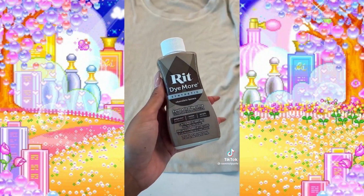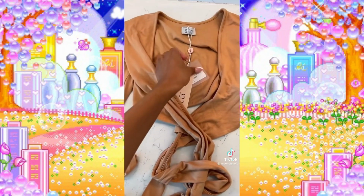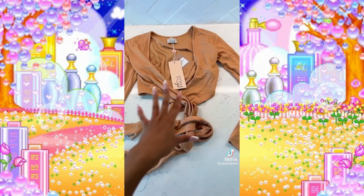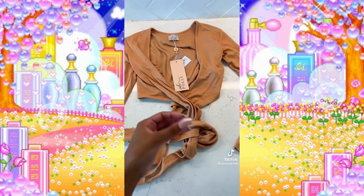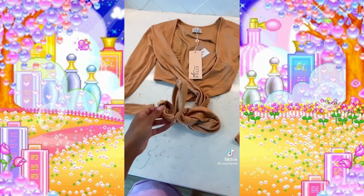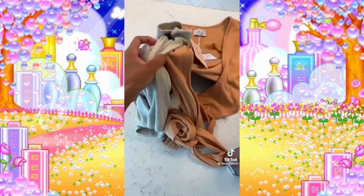And then while I got this chocolate brown dye, I also thought, hey, maybe I could dye this top, which clearly you can see still has the tags on it. I've never worn it because it's a really cute top, but the color is almost my exact skin tone, and it just looks weird on me. So I think it will look better in a really dark chocolate brown, and then I'll actually wear it because it's a cute top. But I've never tried this dye before, and I've never tried to dye on top of clothes like this, so we're just gonna see.